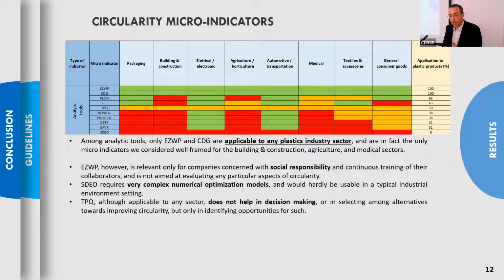TPQ is applicable to any sector, but it doesn't help in decision making. It just tells you what the options are to go, but doesn't help you decide which you should tackle. EPVR is only focused on disassembly.